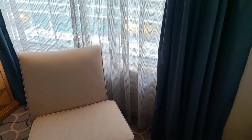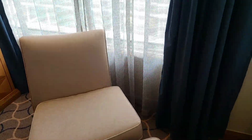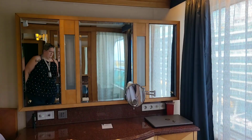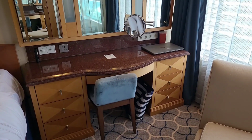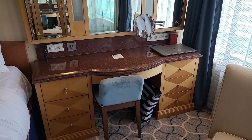Then also in this area we have a window. As you can see, a sister ship next to us in port right now, but it has a nice little chaise type lounger in case you just want to lounge a little. And then you've got your makeup area, etc., with 3 drawers on each side, and the middle drawer, there's pretty good sized drawers.